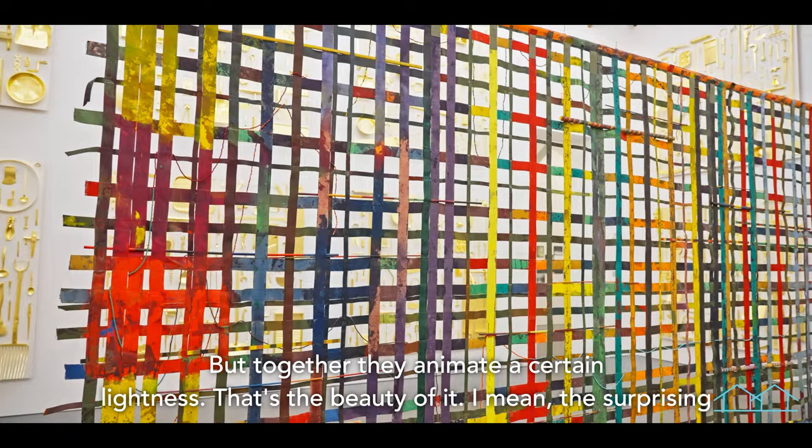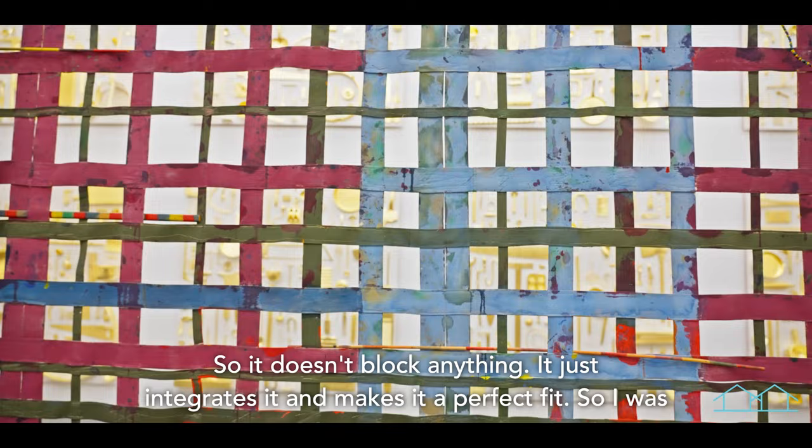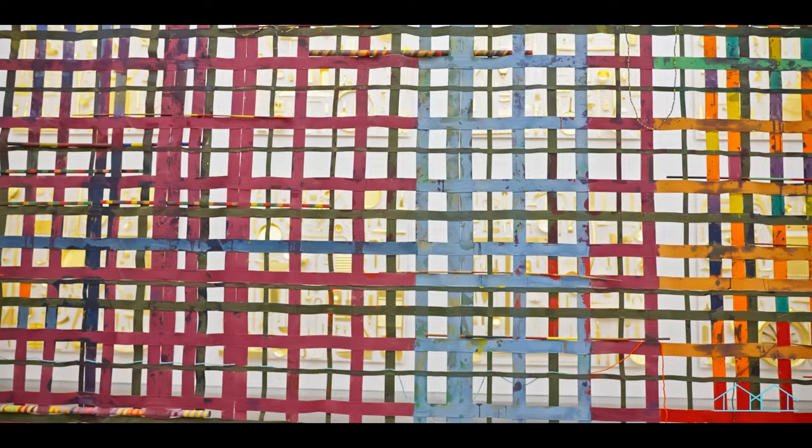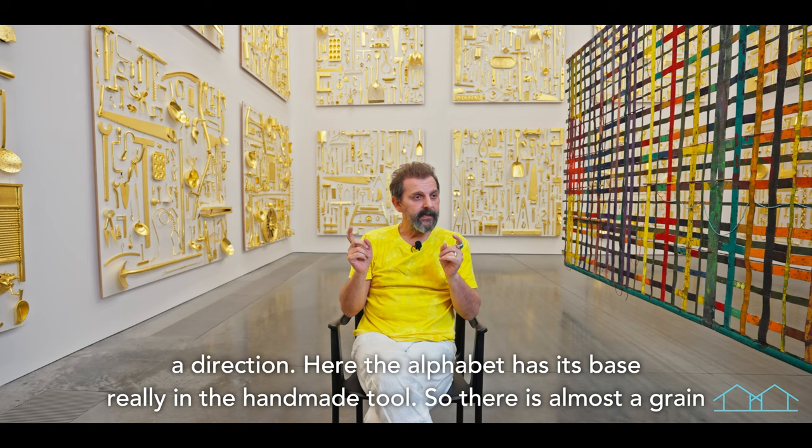The surprising part is that Alan Shields' work makes it possible, through its transparency, to see all of my work, so it doesn't block anything, it just integrates it and makes it a perfect fit. So I was very pleased about this. My work feeds on opposites. I follow my work and the work gives me a direction. Here, the alphabet has its base really in the handmade tool.